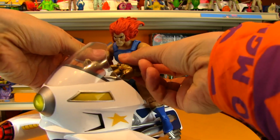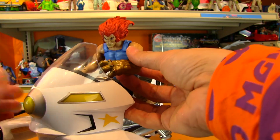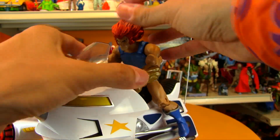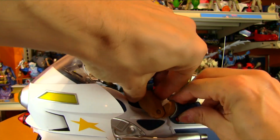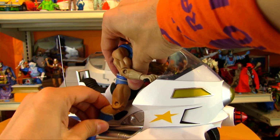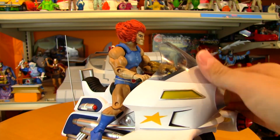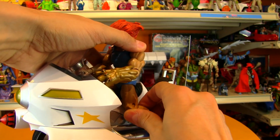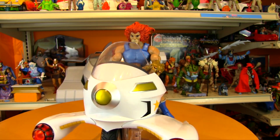Let's see what Lion-O looks like on this thing. His hand has a much wider grip than Mandora, so he easily grips the handle, and then the claw shield easily as well. Well, that's interesting. Lion-O seems to sit on the Electro-Charger. Well, that's an awkward angle for the legs. Again, pushing them back like that doesn't really look all that good. Putting them down, now you're burning your ankles on the exhausts.